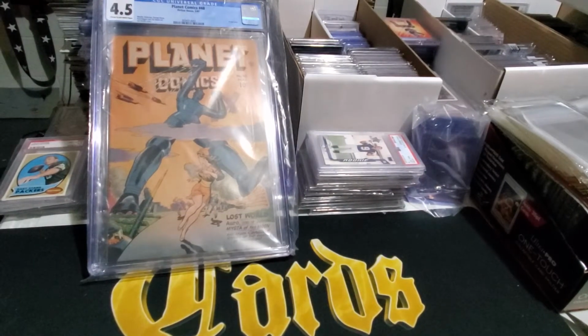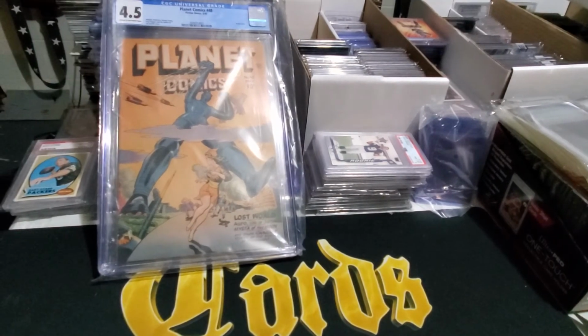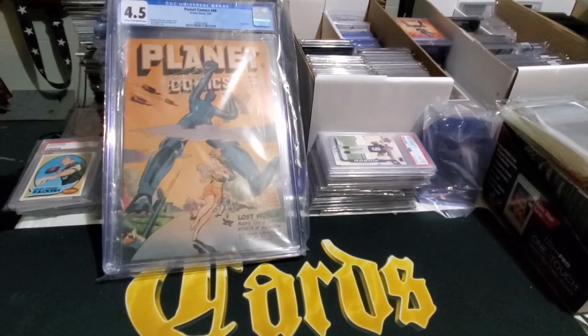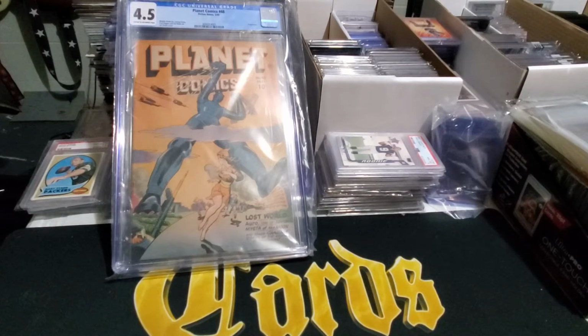And again, these were all pre-graded by me and the person I was pressing and grading these with. So we had thought they were going to grade a little higher too. Just a tough day at the office.